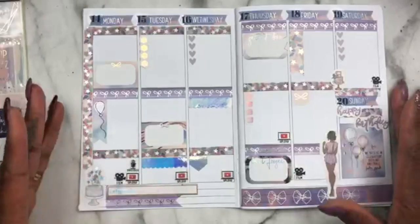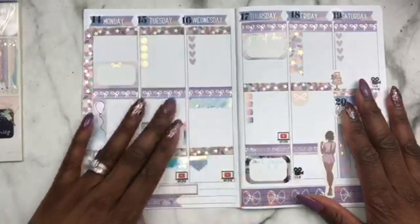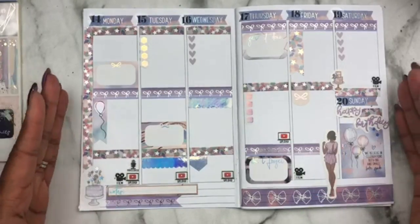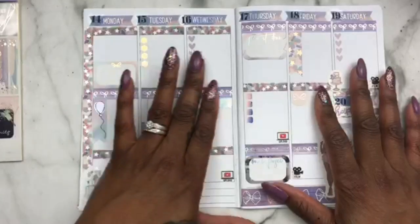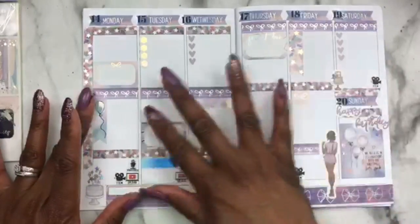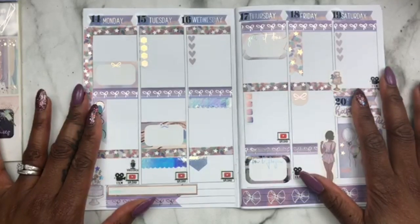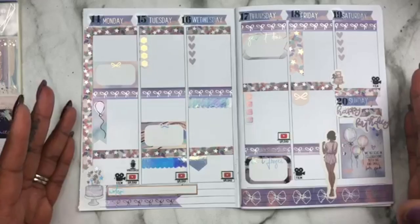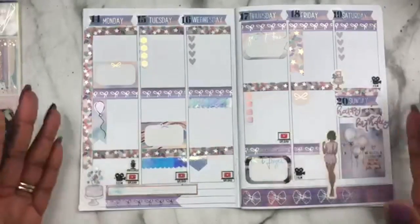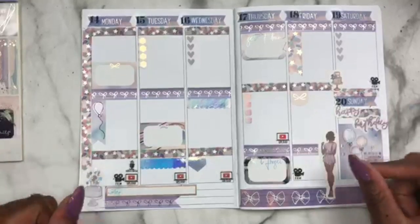So I hope you enjoyed this video. I hope you enjoyed how I set this up. Like I said, it's a non-kit spread. Traditionally in most TNs, you see the use of kits anytime you're using stickers, but again, we live creatively, like the Happy Planner says, so you can do it however you want to do it. Let's break the tradition and do it our way.